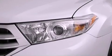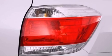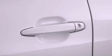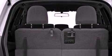The following features are also included: cruise control, a rear window defroster, privacy glass, a full-size spare tire, an anti-lock braking system, side impact airbags, latch-ready child seat anchors, a collapsible steering column, and a rear spoiler.